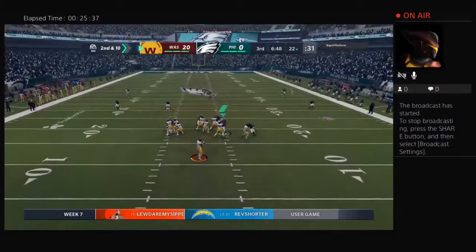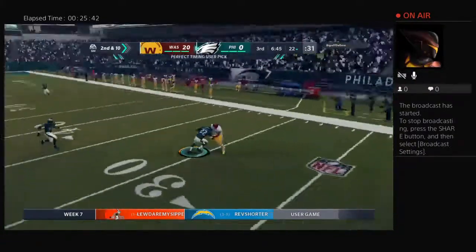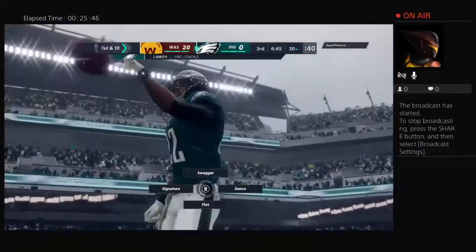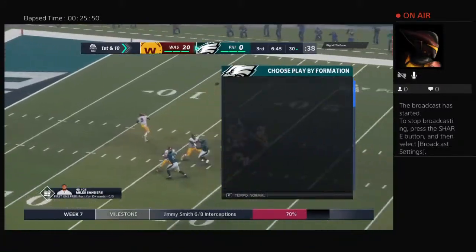2nd and 10, Goff again. Taking a shot for Samuel. And yet again, Goff is intercepted. Picked off here by Jimmy Smith. And his guys will take over at the 30-yard line.